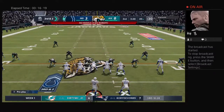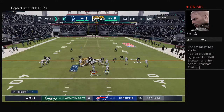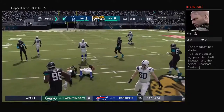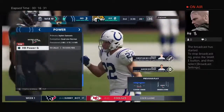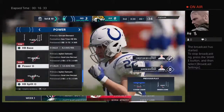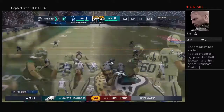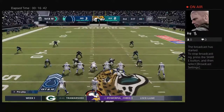The Jags with 5 in the secondary now on 3rd down. Pick up on the play. They'll try and pick it up with McCaffrey. And he's got the first down before being taken down at the 46. A gain of 5. First down, Indianapolis. And the Colts still in search of their first touchdown of the game, but they're on the move. 1st and 10.